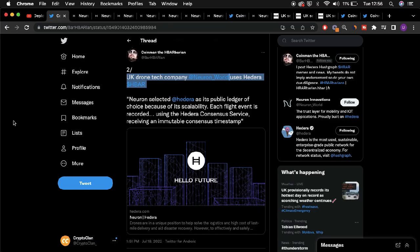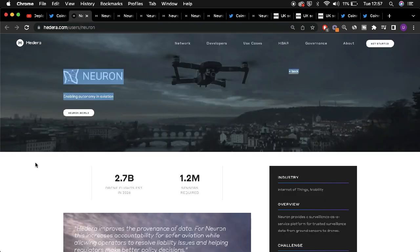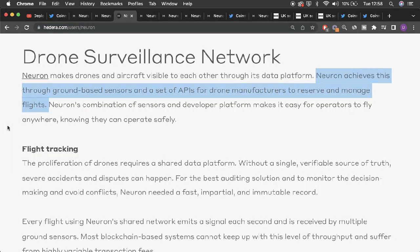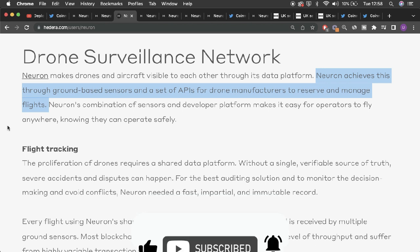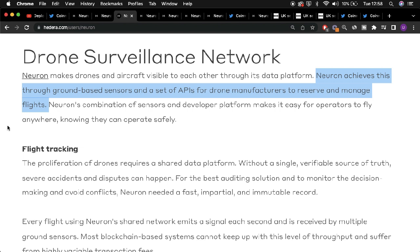As well as this clip, Coinman on Twitter also provided a thread which went into detail surrounding how Neuron actively harnesses the benefits surrounding Hedera, where the main use case involves the visibility and observation of drones and aircraft within airspace. The logging and verification of drone activity within airspace will be underpinned and validated through Hedera's consensus service, where Neuron allows users to log, verify and observe drone activity within airspace, where Neuron uses ground-based sensors and APIs to track drones and manage flights.